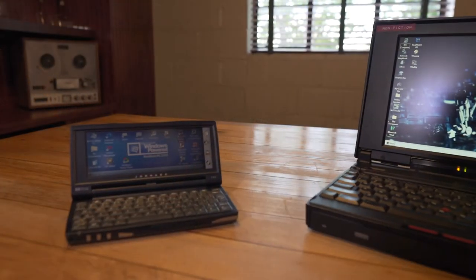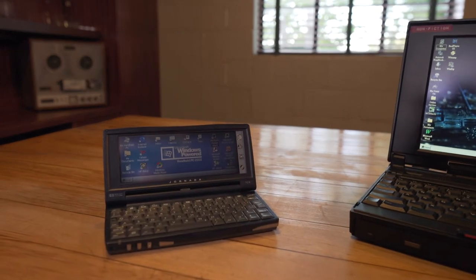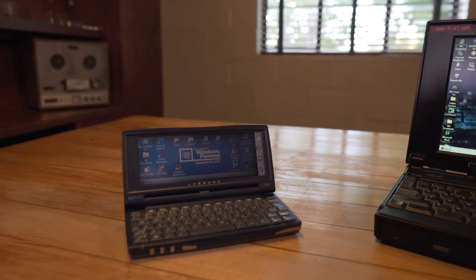Obviously, these small devices had limited capabilities compared to a home computer, but they packed a lot into some of them. I have what I consider to be the best product ever made in the pocket PC space, at least in my opinion. The HP Jornada 720. Released in 2000, it runs a version of Windows CE that has many apps that are still useful now. I use it to write my scripts for videos and save my ideas.